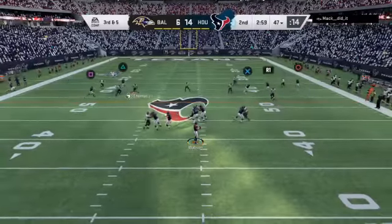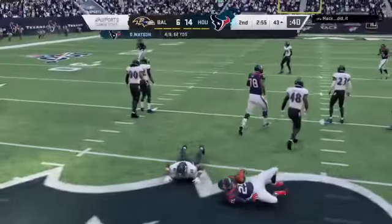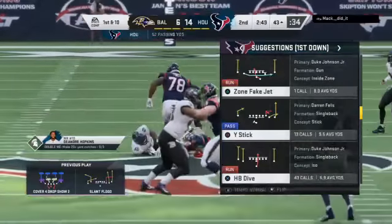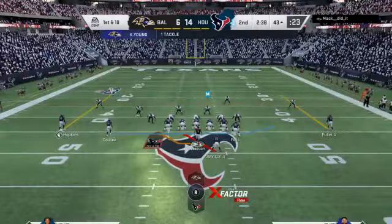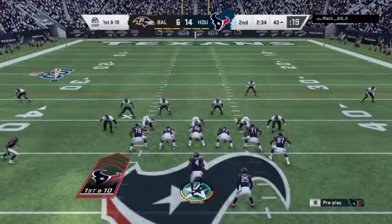From the gun on third, Watson. This is Johnson. He's got it. And he's taken down at the 43, but not before picking up the first. Got what they needed there. The drive continues with a 9-yard pickup. So in Raven territory now. Here's a 1st and 10 at the 43.